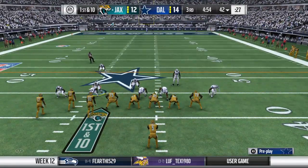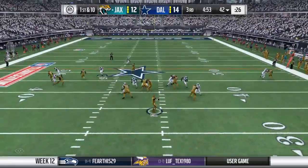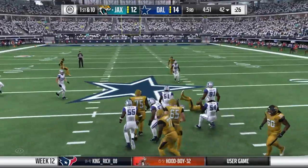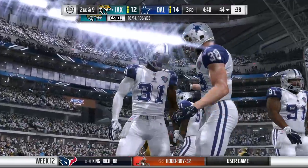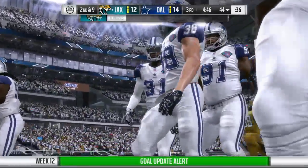You know, after a turnover or a big kick return, whatever that is, you tell the guys, listen, you got to bow up. You got to get in there. Make sure you don't give up any more than a field goal. They bowed up all right. We'll see if they bow up again.